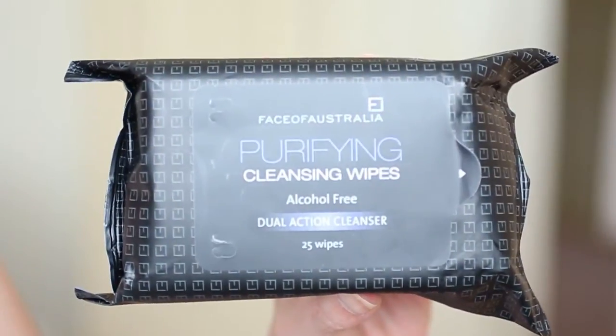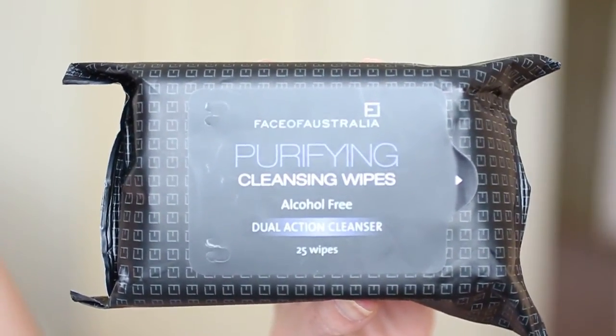I've got another Face of Australia product for you here. It is the Purifying Cleansing Wipes. Like I said in some of my videos, I don't necessarily use cleansing wipes to clean my face, although I will if I'm out on a photo shoot, but I really love this set. They go for $4.95, so pretty much just under $5. Like 25 wipes, which is pretty amazing, but what I really love is that there is no oily residue whatsoever.